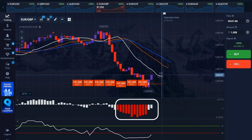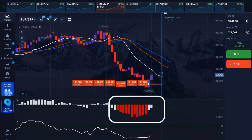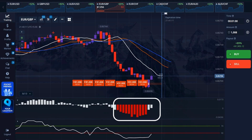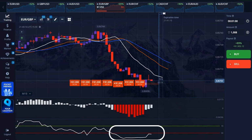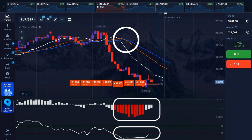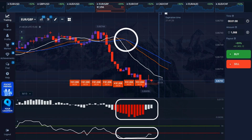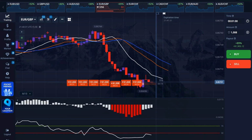Confirm direction with momentum. For a sell, momentum shows strong downward candles. For a buy, momentum shows strong upward candles. Confirm with DeMarker. For a sell, gray line below red line. For a buy, gray line above green line. Only trade if all 3 indicators agree on the direction. We're trading 15-second candles with a 1-minute expiry.